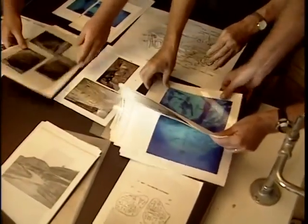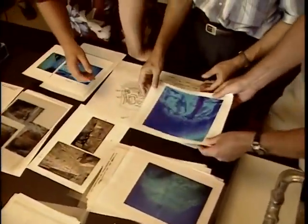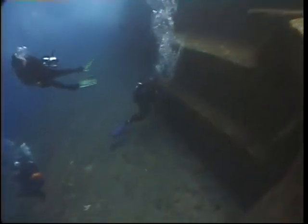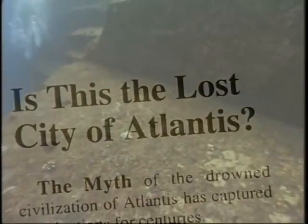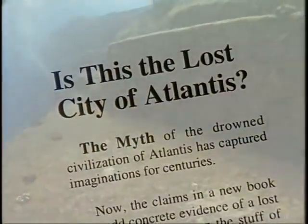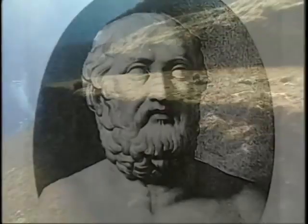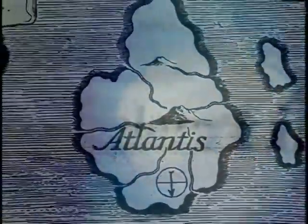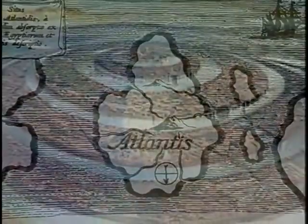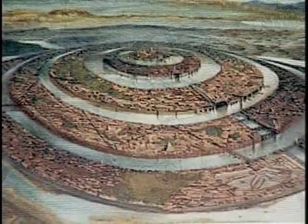Professor Masaaki Kimura believes that the latest possible date for the creation of the Yonaguni Monument is around 8000 BC, when this part of Japan was still above water. But if this date is correct, and if the monument is man-made, who are the men who built it? For an answer, it is necessary to turn to legend. Around 360 BC, the Greek philosopher Plato writes down for the first time what until then had been only an oral tradition in the West. It is the legend of Atlantis, a civilization of technologically advanced people who flourished around 10,000 BC.